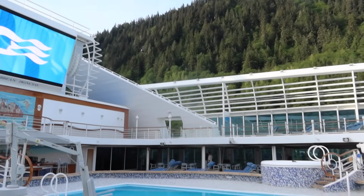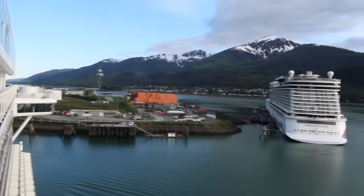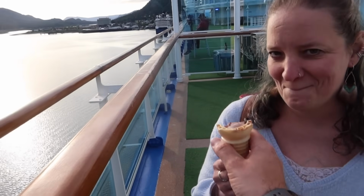Not a bad thing to see from the pool deck here. We came over here to deck 16. You can see the big, well, kind of Caribbean Princess sign. But look at the view from up here.